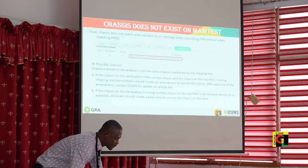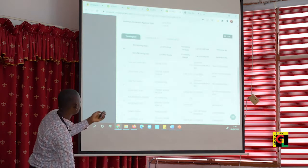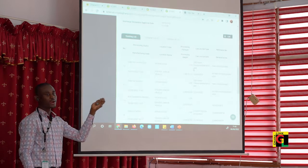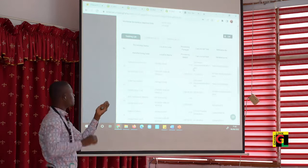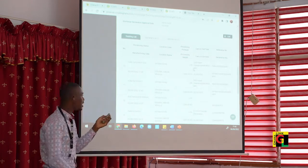So this is an example. When you track a BL, and you go down here, you have tracking list, container list. You are supposed to see vehicle list. So far as there's a chassis or a vehicle on that BL, you need to see this. If you don't see this and you go ahead with matching, you get that error.